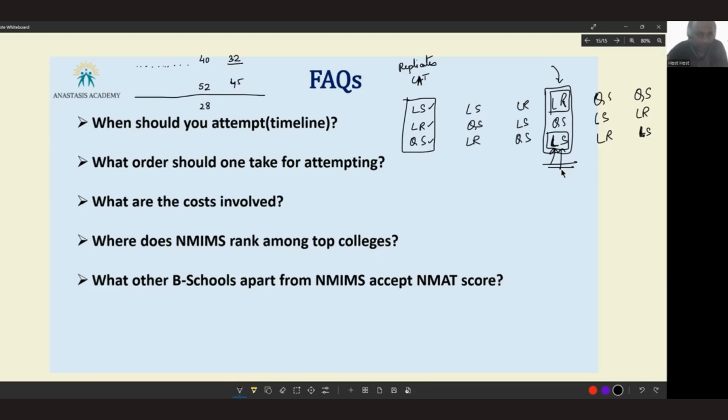So you want to take it at the end. Or quant requires a lot of attention, so you want to take up quant first. Maybe that is the reasoning. Or some of us have this tendency: at the beginning of the test, my brain is not all warmed up, so I want to take up the easy section first. By the time I'm entirely into the test taking mode, where my brain is entirely functioning, at that time I want to take the most difficult section. Whatever order you want to take it up in, that will be fine.